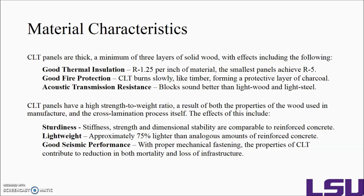As a combination of the fundamental strengths of wood and the cross-lamination process itself, finished CLT has a high strength-to-weight ratio. The sturdiness and performance of CLT panels are comparable with reinforced concrete, with a 75% reduction in weight. The seismic performance of CLT is excellent. With well-designed and properly employed mechanical fasteners, CLT construction contributes to decreased loss of life in earthquakes. Additionally, permanent structural deformations are less likely, leading to a decreased loss of infrastructure.